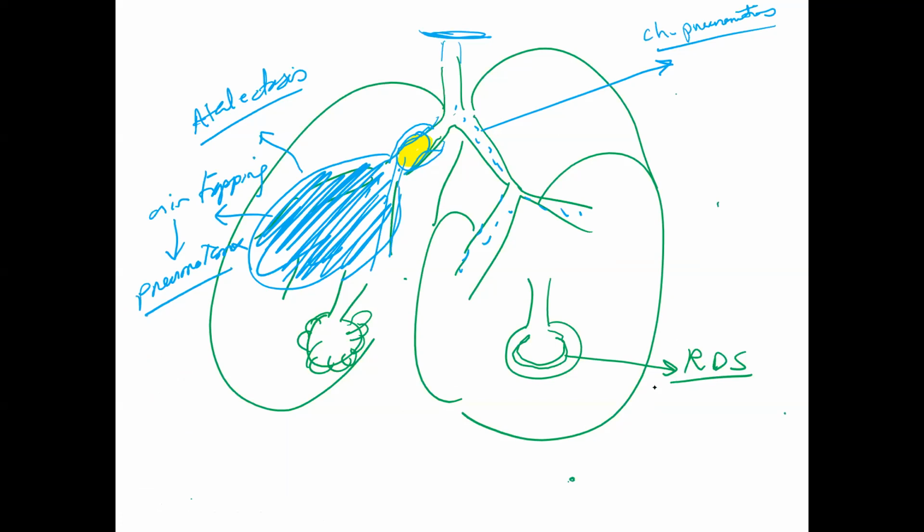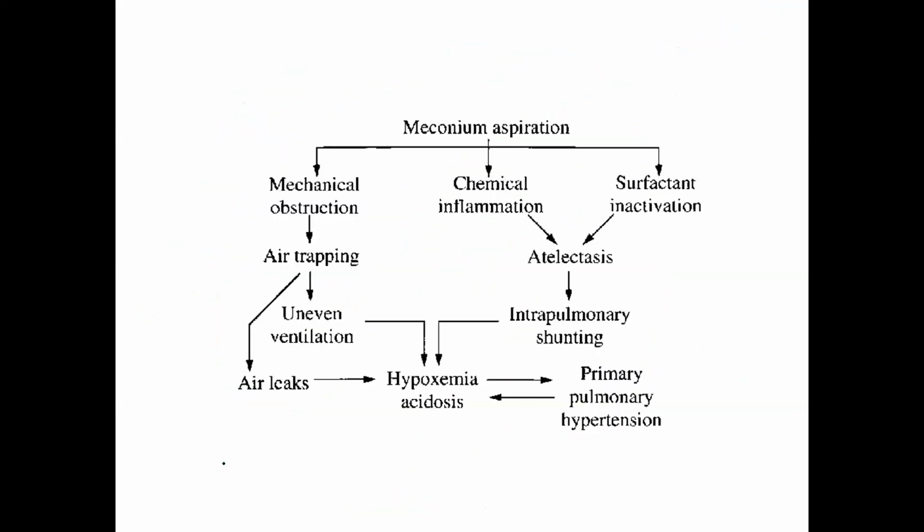But the end result, whatever respiratory distress we have with meconium, whatever the reasons, what we try to prevent is something called persistent pulmonary hypertension. That's the true emergency. Like pneumothorax is an emergency, but the rest you can manage. For all the causes we mentioned, your goal is to prevent persistent pulmonary hypertension. Is that clear? So meconium aspiration can cause obstruction, air trapping, VQ mismatch or hypoxemia, air leak or pneumothorax, chemical inflammation or pneumonitis, surfactant inactivation or RDS, and atelectasis. Everything we do is to prevent persistent pulmonary hypertension.